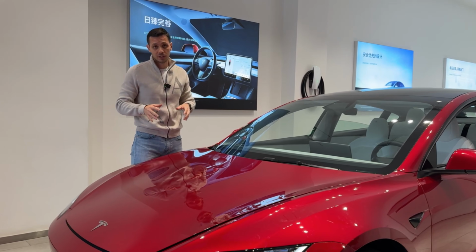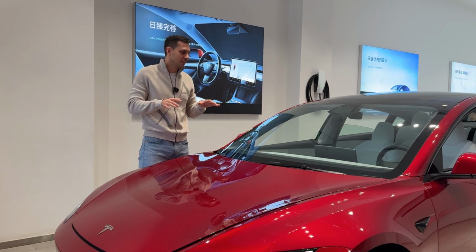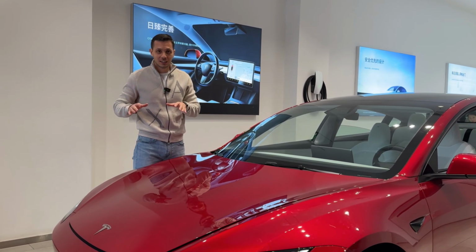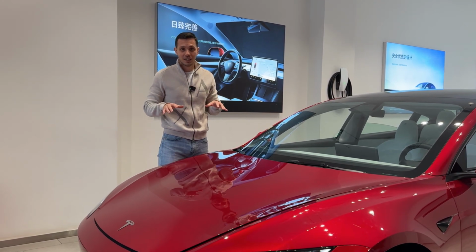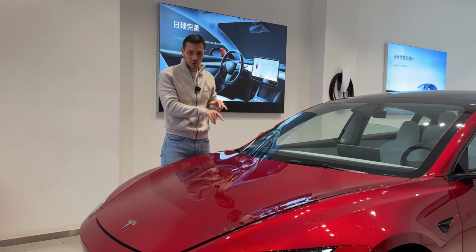The battery is 79 kilowatt hours, and now it will be very embarrassing for those who like to write in the comments. Tesla has some real kilometers there, and the Chinese have some Chinese ones. Just so you understand, Tesla has a Chinese battery from a company called CATL. 79 kilowatt hours battery here.